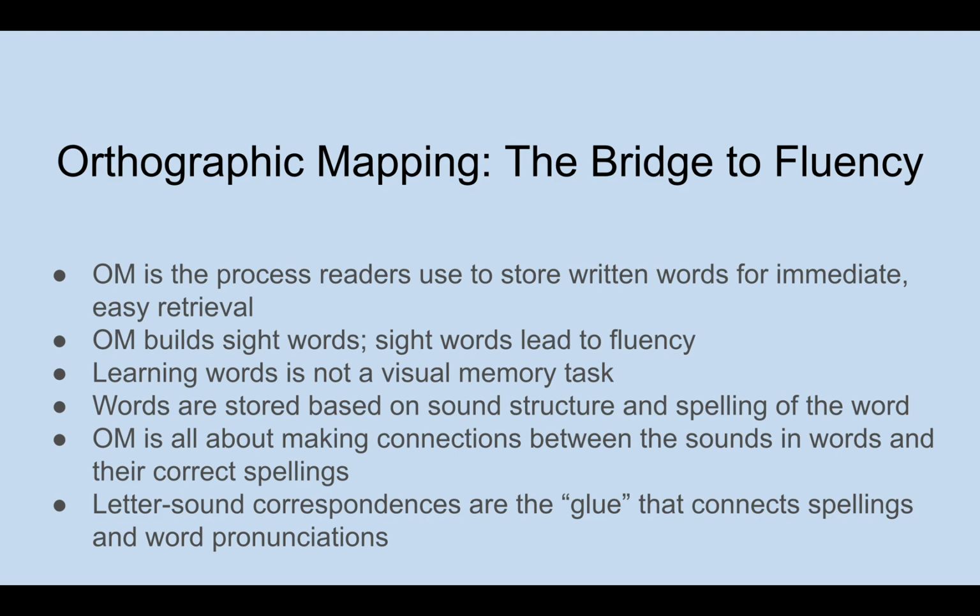So how are words stored in memory? Children take the pronunciations of the words they know and connect them to the spellings of words. The knowledge of the letter sound correspondences that we teach students act as the glue that connects spellings to pronunciations in memory. This process allows readers to store written words for immediate, effortless retrieval.